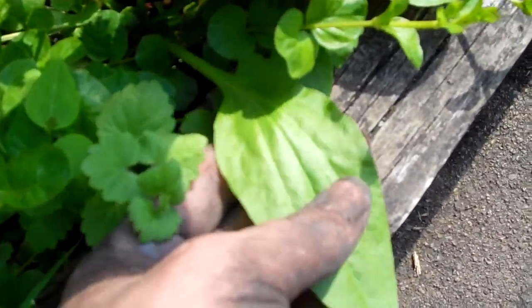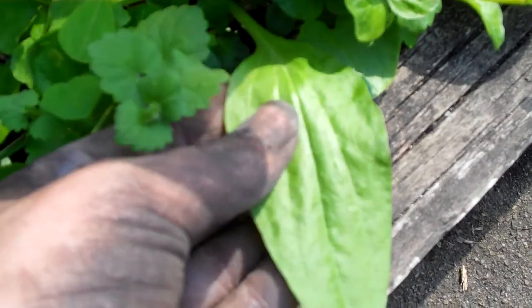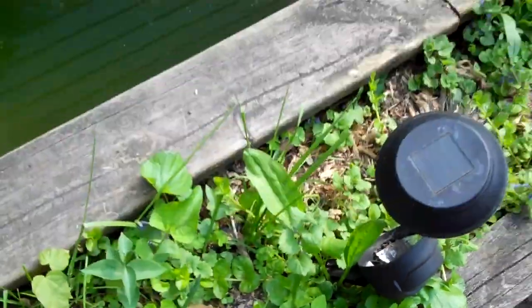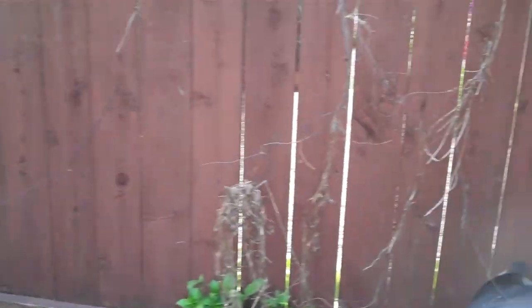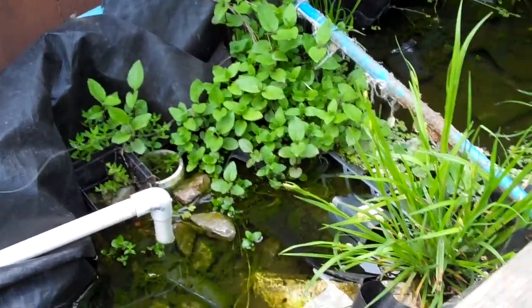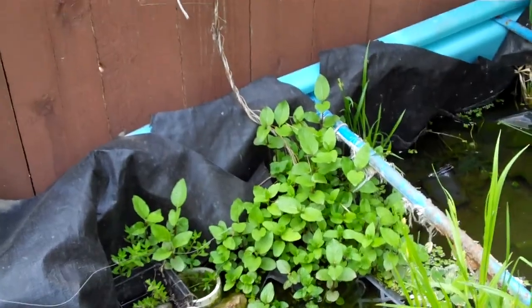Now, this right here, you might recognize it. Typical type of weed, or at least we're told it's a weed, but actually it's a form of wild lettuce, and it's called plantain. And of course we have more mint growing over here. We will be experimenting to see what we can work with as far as hydroponics. And there's some more onion coming up.